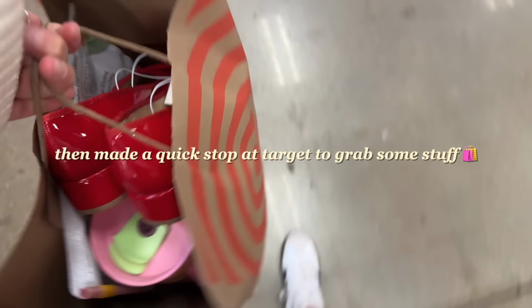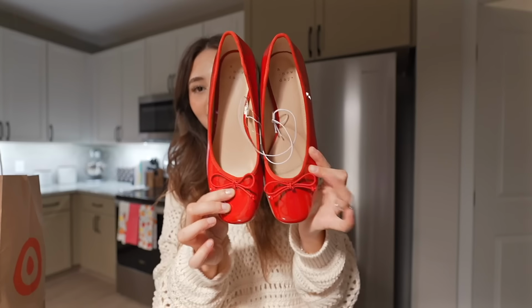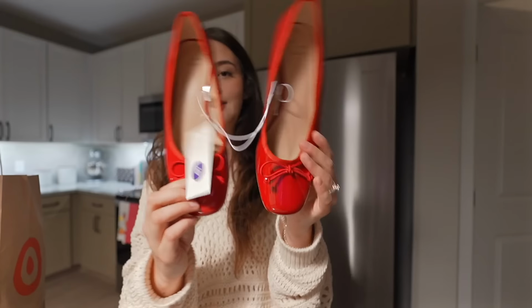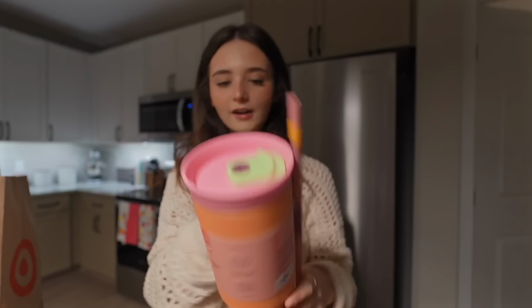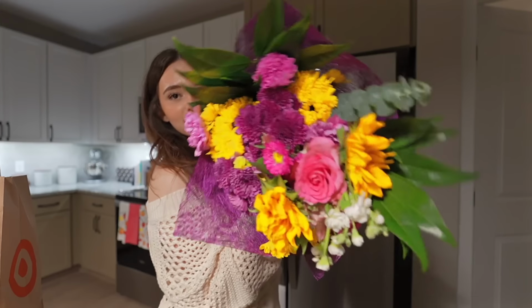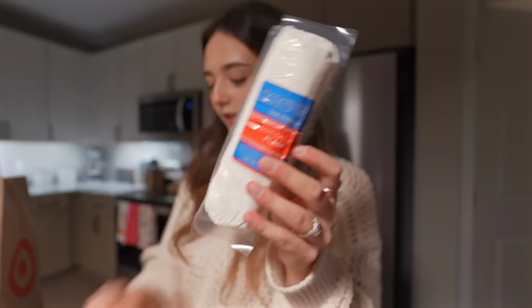We ended up stopping at Target and Sprouts just to pick up a few little things. I ended up picking up these shoes from Target. I don't have anything like these in my closet, but there's something so stinking cute about these. I feel like they're gonna look so cute in the fall time with a little pair of jeans. I got a new cup for water. I've been eyeing this for a while. I just really like the orange and the pink. Some little hair clip. We got these beautiful flowers from Sprouts. We picked up some goat cheese and olives. This is our favorite snack at the moment.